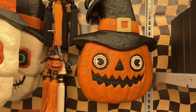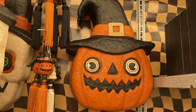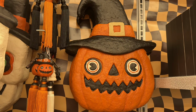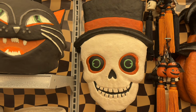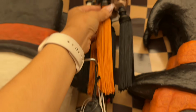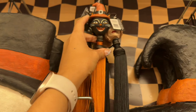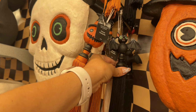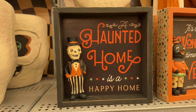Look at this. This is wonderful. But I don't know. It's $40, but it's like a styrofoam material. I feel like it should be more like $20 for the type of material that it is. And then we have this skeleton guy here too. He's made of the same material. He's also $40. These are matching little tassels. These are $10 each. There's a jack-o'-lantern, a little vintage kitty, a witch, a ghost, and a bat. So cute. I'm loving this vintage line. A haunted home is a happy home.